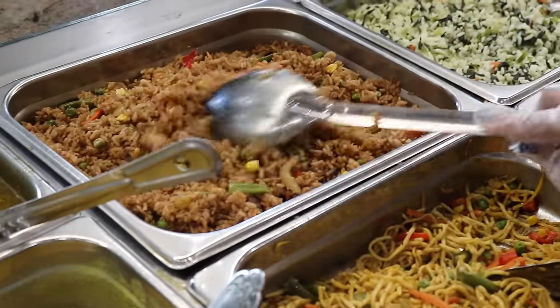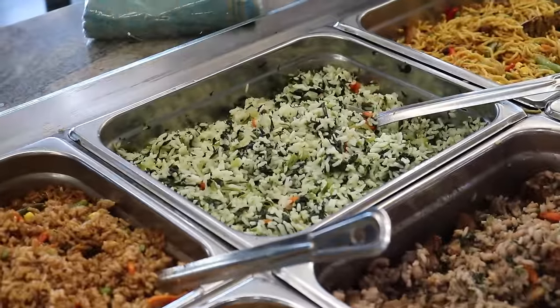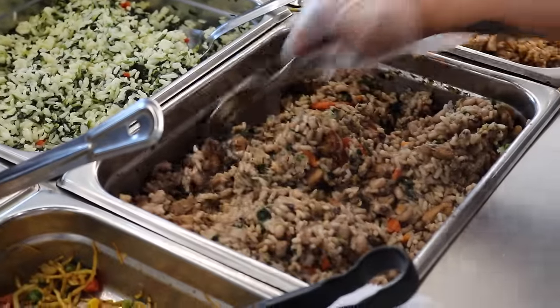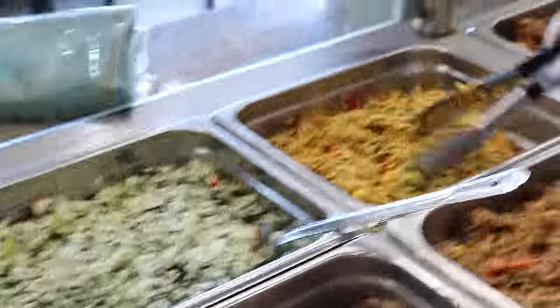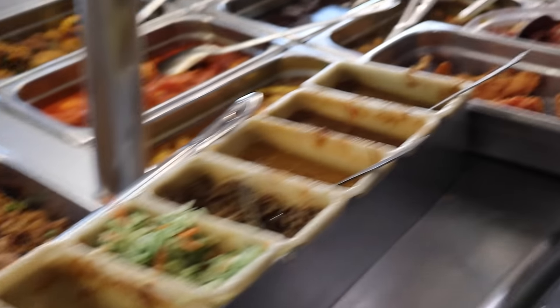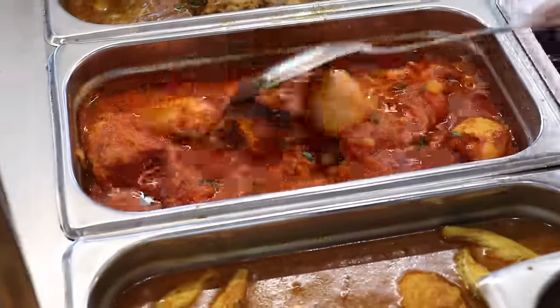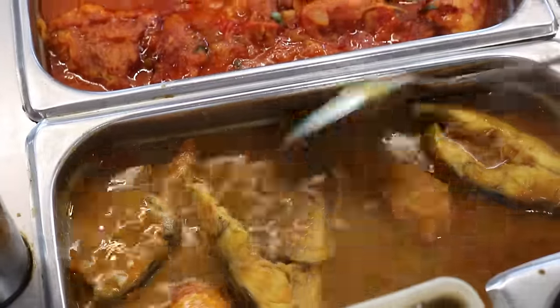And this is vegetable fried rice. Vegetable chow mein, and then you have spinach rice over here. We do it on a Thursday, Friday. And then you have cooked rice with chicken. And this is chow mein with chicken. Then you have the vegetable rice with chicken inside. Over here, you have this shrimp bass curry. And then you have stew butterfish. And on Thursday, we do a special, a tilapia curry with mango inside.